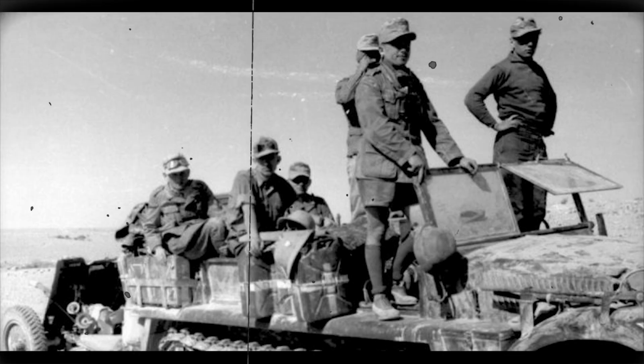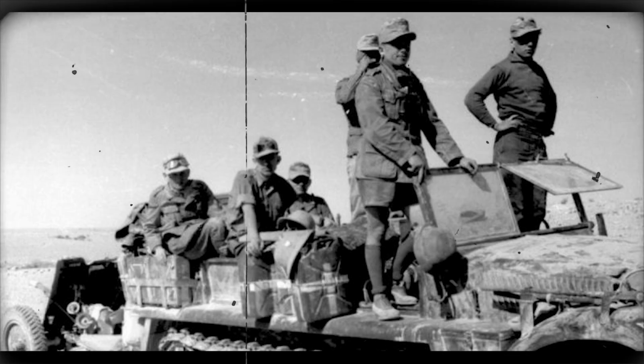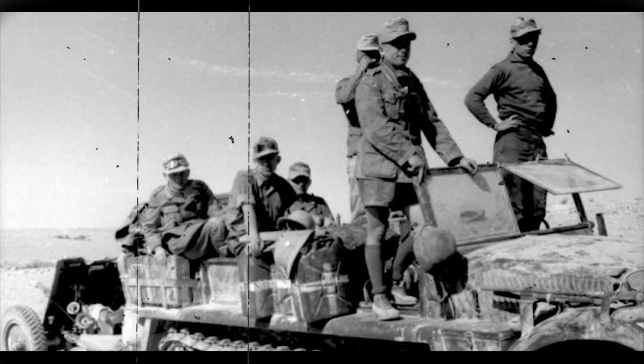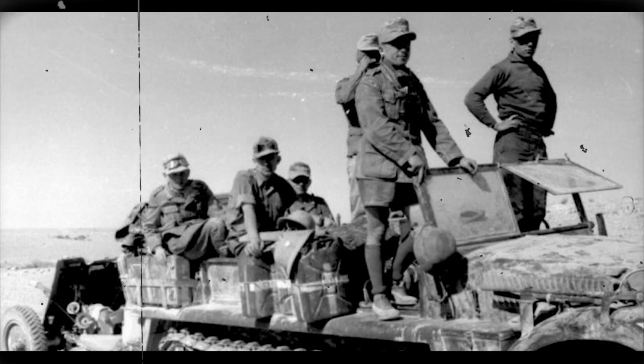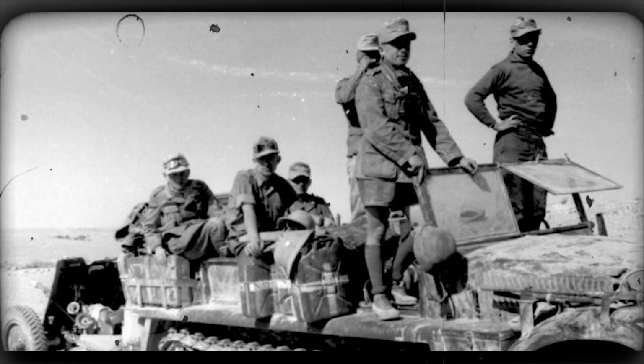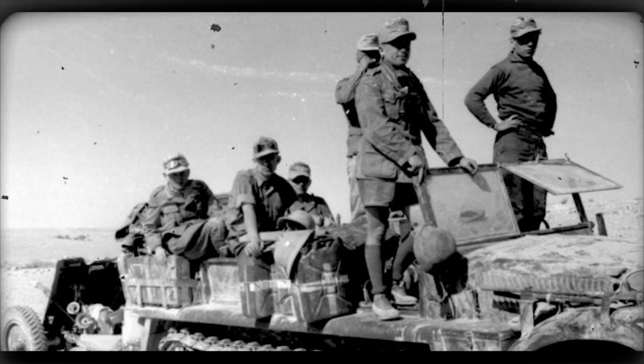Same thing with Jeeps. Willys Overland makes them. So does Ford. Both plants use identical specifications. A part from a Willys Jeep fits a Ford Jeep perfectly. They're completely interchangeable. That means if one plant gets bombed or has problems, the other keeps producing. Maintenance is simple because every mechanic learns one vehicle, not dozens of variants.